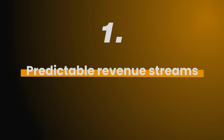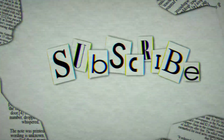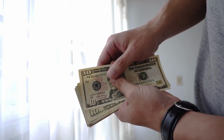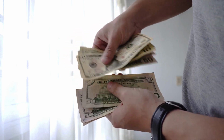So obviously, number 1 is predictable revenue streams. Recurring revenue is valued significantly higher than one-time sales. Subscription models, service contracts, repeat customer systems that create predictable cash flow day in and day out, week in, week out. All of that is considered way more valuable than one-off sales where you have to go get another customer every time you make a sale.